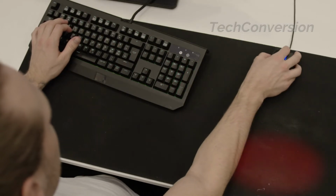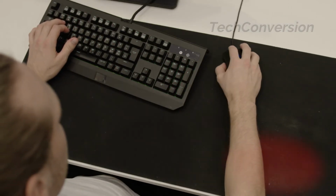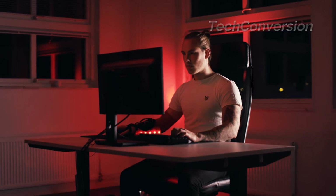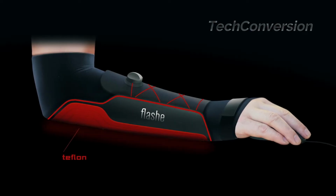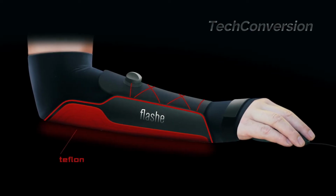and the everyday gamer. To me, it makes no sense that gamers are playing with a computer mouse that has a low friction against the surface, and yet their underarm and their wrist have a high friction. With the Flashy Gaming Glove, you don't have to worry about this problem. The underside is covered with Teflon, the same friction-reducing material that you usually find on the underside of your mouse. This means that you will finally be able to become one with your mouse and move it easier than ever before.